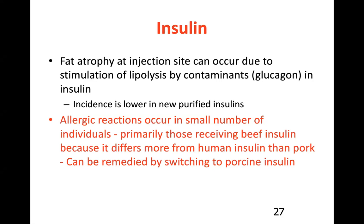Allergic reactions can always occur. Those getting beef insulin tend to be more likely to have an allergic reaction, because beef insulin is structurally more different from human insulin than pork insulin is. A minute ago, I showed you Novolin, which is basically pig insulin modified by one amino acid. So people are more likely to develop an allergy to beef-derived insulin, but that can easily be remedied by changing them to pork. Many people now go with a porcine-based insulin if they're not going with Humulin.